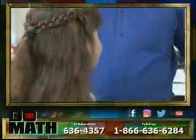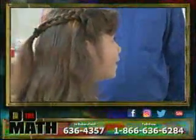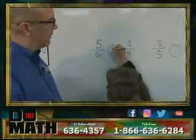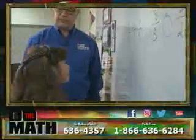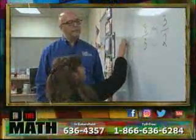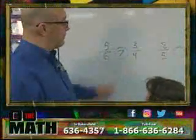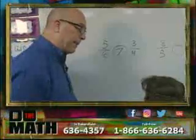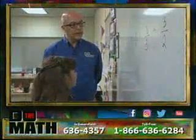I would get the pen. Yeah, go ahead and grab a marker, whatever you want. And I would do this. How do you know that? Because the bottom one is bigger than the other bottom, and the 5 is bigger than the 3. Well, that's a good way of looking at it. What does that symbol mean anyway? That the number is bigger.